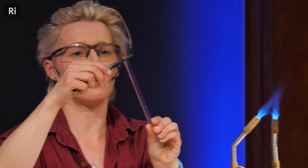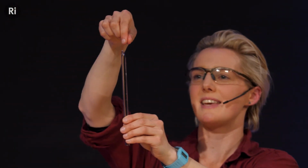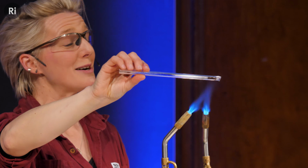So I think I've got my glass hot enough now, and what I'm going to do, first of all, is just pinch it off. Okay, so now I've got a little pinch in this glass, there's a seal there. I'm going to heat it again and see if I can blow a little bubble, which is fun. So I'm going to heat it up a little bit along the side of it now.